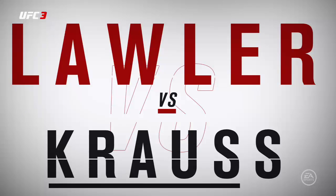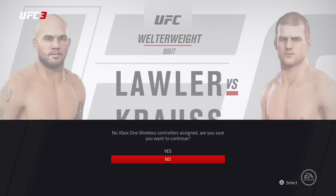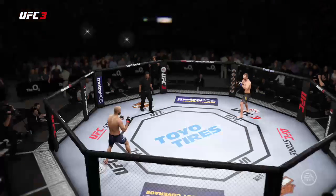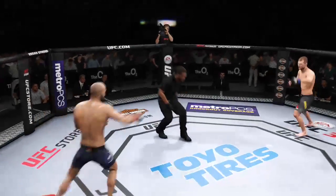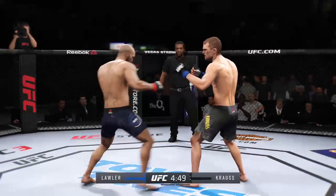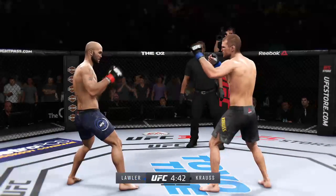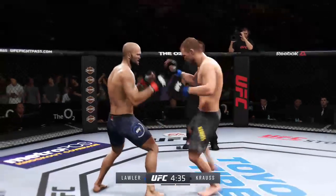All right, coming up next, it's a welterweight matchup between Robbie Lawler and Pascal Kraus. Ready to fight? Ready. Here we go. Opens with the left hand and lands flush. Oh, he connects there. And he connects with the punch there.